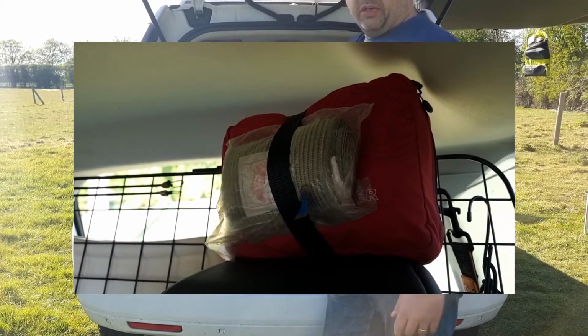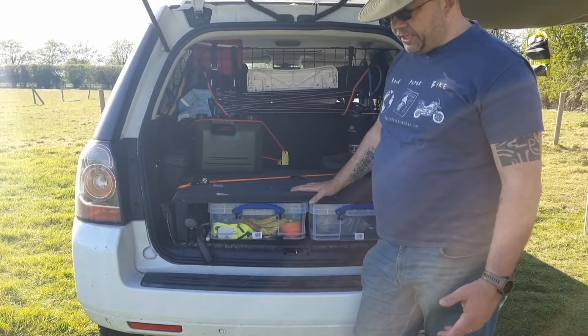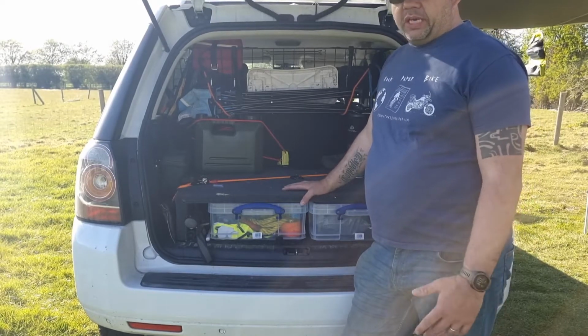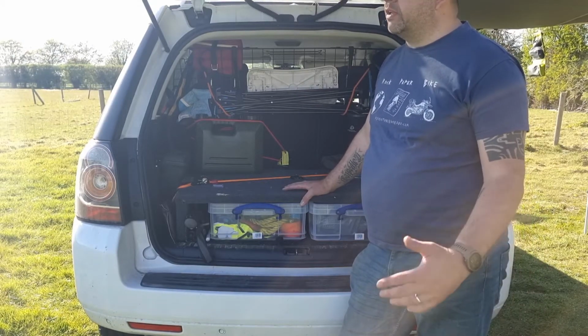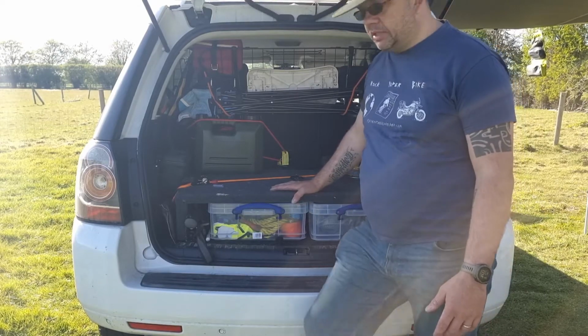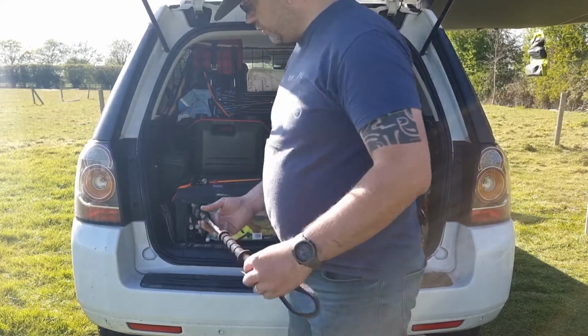I might keep my first aid kit on the other side of the grill, and the reason for that is that if I need to get my first aid kit, I might not have time to get out of the car and get around to the back. Somebody might have smashed into the back of us, and I might not be able to get into the back of the car to get the first aid kit. So I figure the first aid kit needs to live inside the cab, and that's where I keep it.